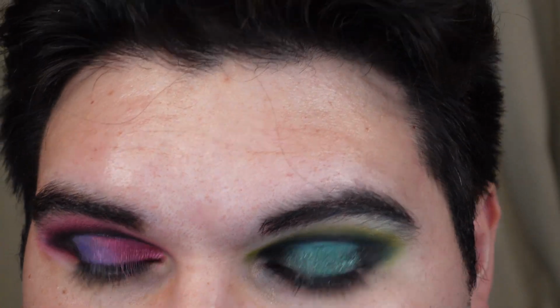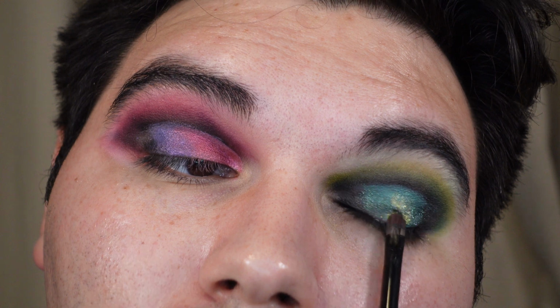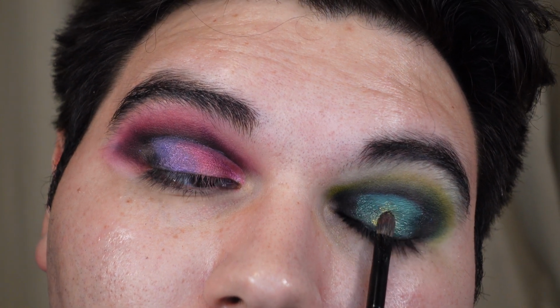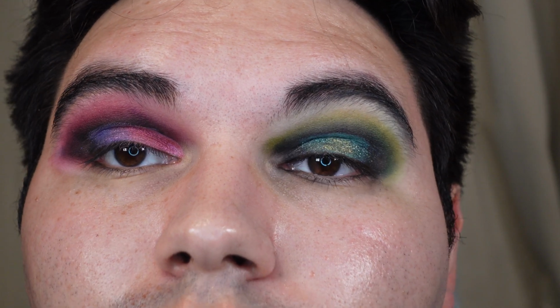I'm going to flip over to the other side and then I'm going to switch to the gold because I want to see. Oh, that's so pretty. And they blend so well. That's the one thing. Blend Bunny.